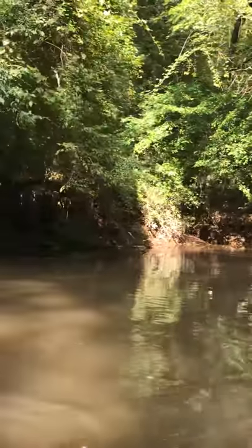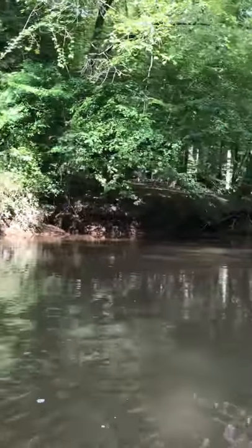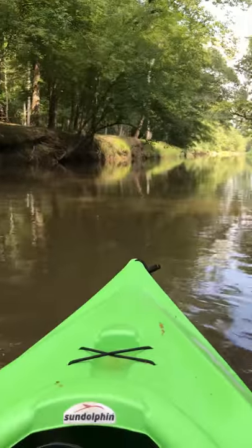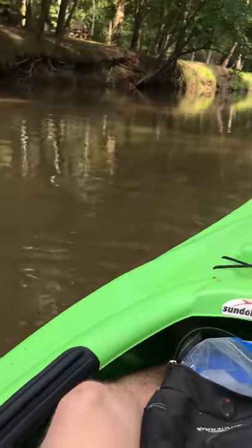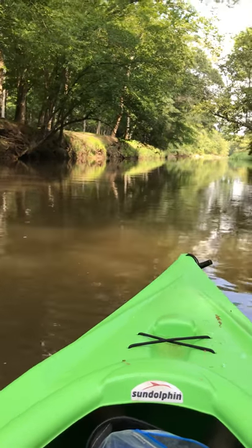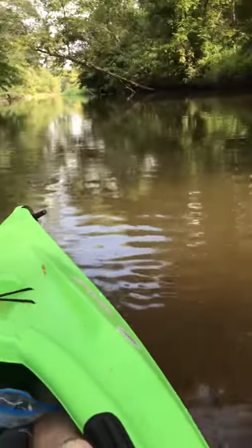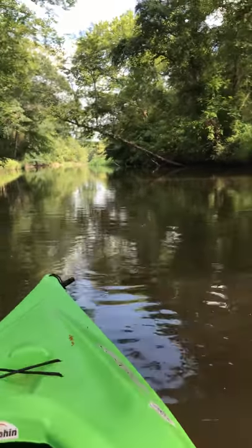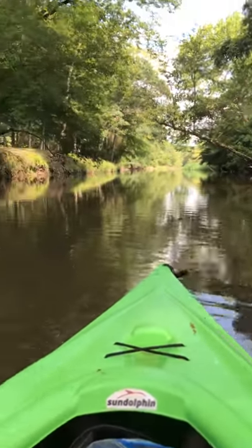Somebody's house over there, huge house. What are we looking at? Boom, you'll see in a minute. Huge house. Surprised they don't have a ramp out here, but I'm sure when the river gets high, it'll probably wash it away anyway. Of course we learn in school that all the rivers begin somewhere high up, so if it rains really hard somewhere, it's gonna get hit down here.